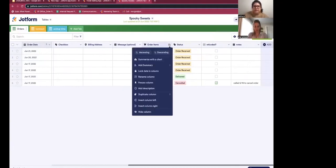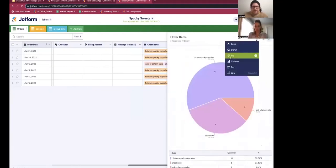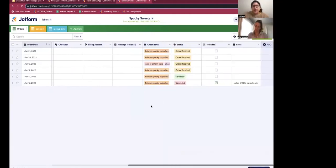I can also get a visual summary of this just by clicking on the drop-down menu and looking for, summarize with charts. I can change the chart type, so I get a very quick and easy picture of any of the data that I'm collecting. In this case, I can see that my spooky cupcakes are more popular than anything else I'm selling. I can also create a report here of everything that I have. So there are options for that as well.